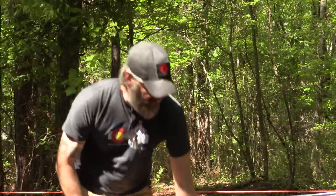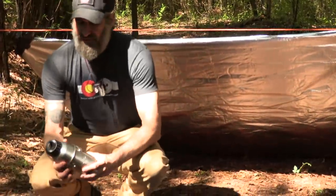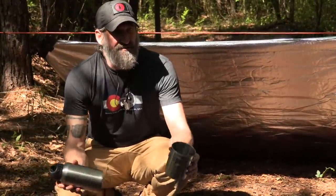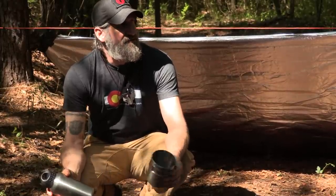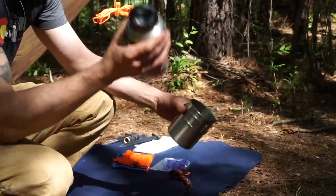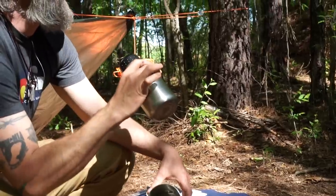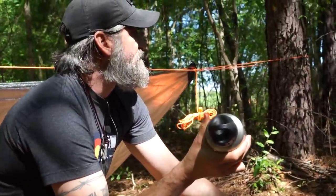My system is pretty simple. I carry a stainless steel water bottle and a nesting cup, because I can use that to make char cloth. There's all kinds of things I can do once I get a fire going. But the primary purpose of this is a water container. My primary method of purification is thermal. I'm going to boil it.